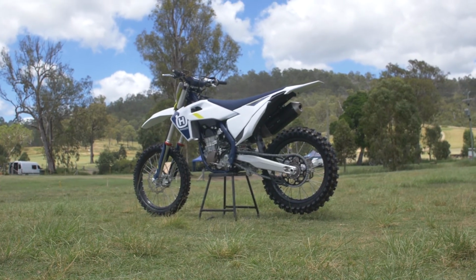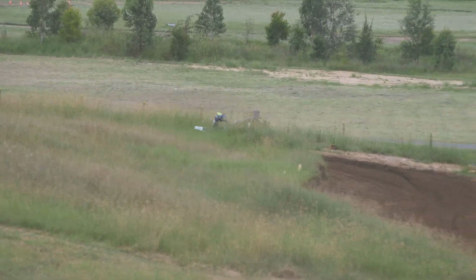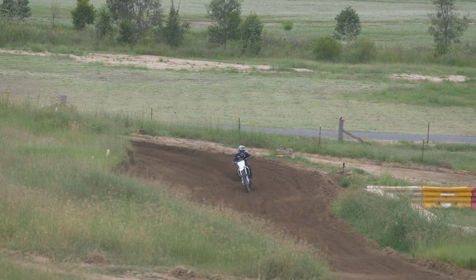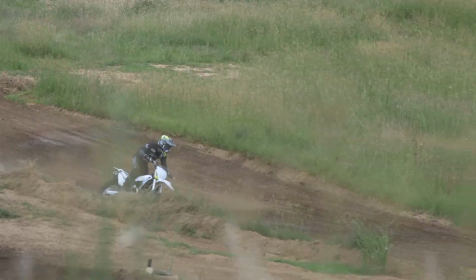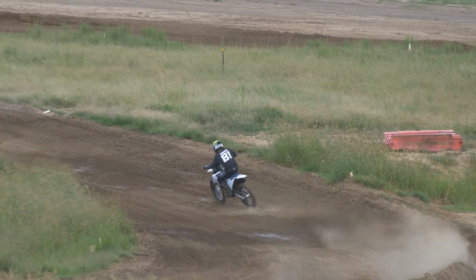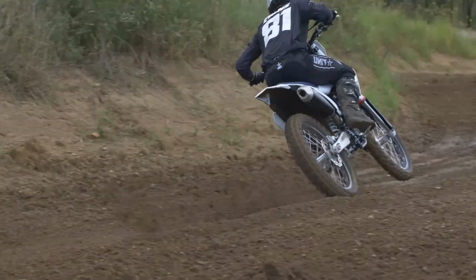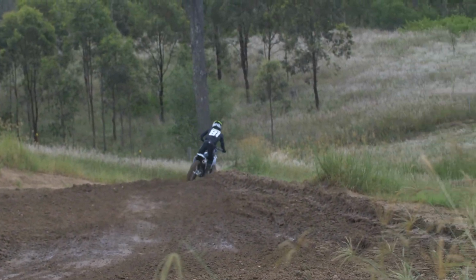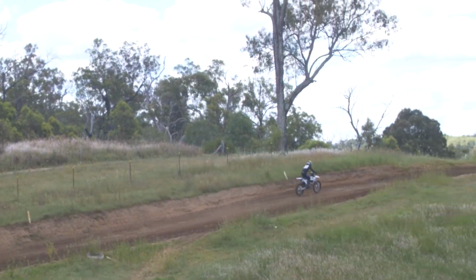All right, next up was the Husqvarna. Immediately noticed with the Husky, exiting turns, the rear end traction was unreal. Even on the really dry, hard, skatey stuff, it just seemed to hook up and drive really well. On top of that, it just felt nice to ride, like it was plush. Coming into the turns, the same thing. Suspension felt nice and soft. I could sit myself into the ruts and go.